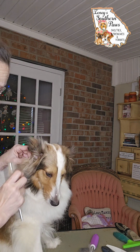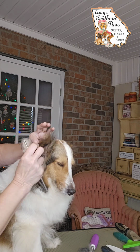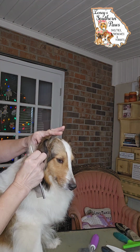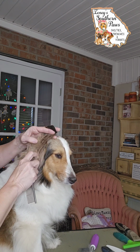And this table that she's on, it's slip resistant, so she's not sliding all over the place either, making her nervous as well. That's really important if your dog does feel like they're slipping away.